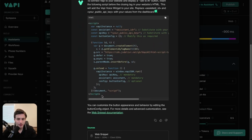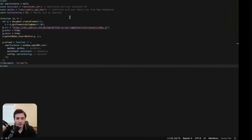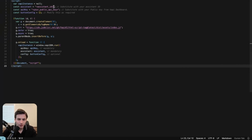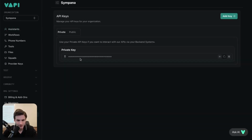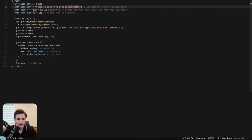So you're just literally going to copy this. You're going to go to your code editor. We're going to use Cursor for our code editor, and then we're going to paste our code into Cursor over here just like this. And then it's going to be super simple. What we're going to do, we're going to snatch our assistant ID over here. We're going to paste that right here, just like that. And then to find your API key, you're going to come over here to org settings, API keys, and then public API key. Then you're going to copy this and then paste it over here.